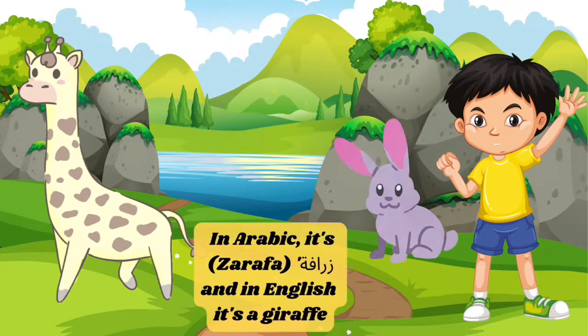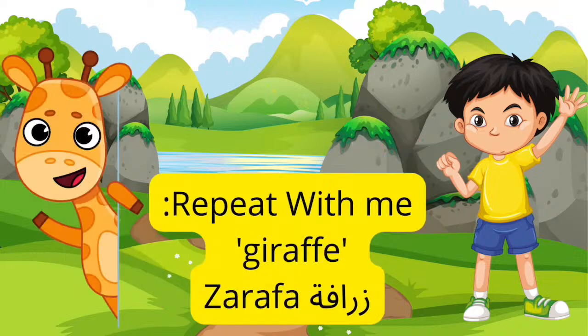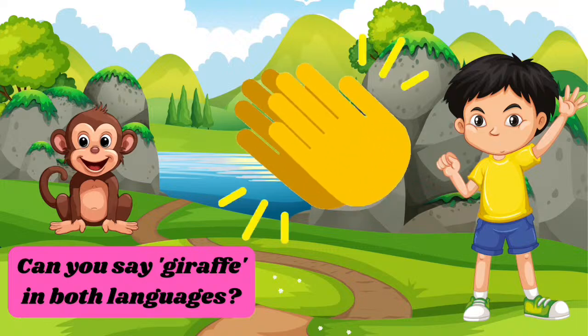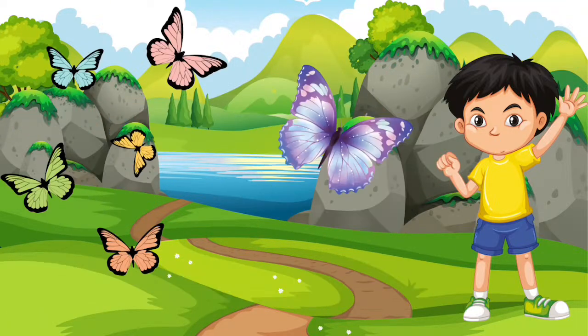In Arabic, it's zarafa, and in English, it's a giraffe. Repeat with me, giraffe. Zarafa. Great job! Can you say giraffe in both languages? Great job! Our final animal is the butterfly.